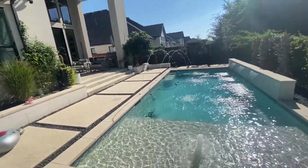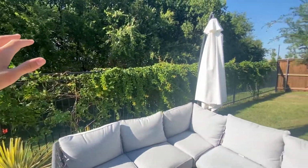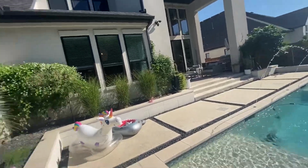So now that we got to check out the beautiful home, I hope you guys enjoyed it as much as I did. This is just gorgeous. Let's take one last look here. Beautiful, secluded backyard. You have so much space to host parties, hang out with the family out here.